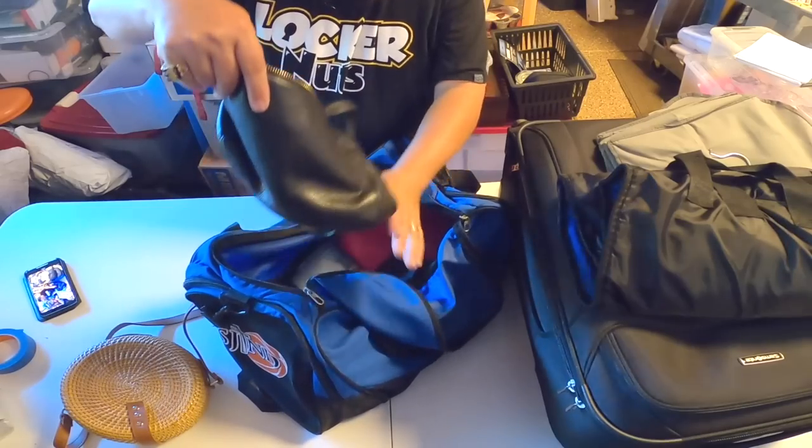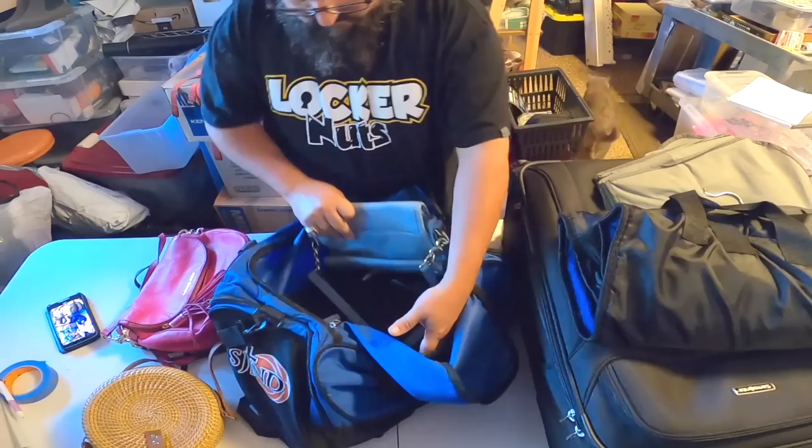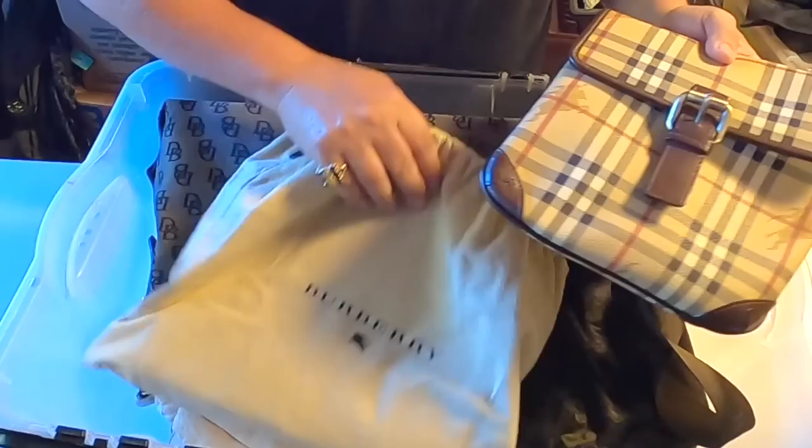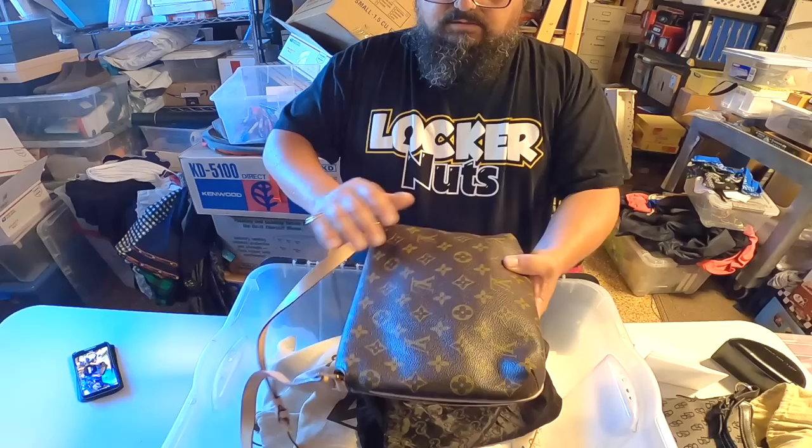Because we got some purses here. Michael Kors. Michael Kors. Oh yes. Dooney and Burke. Gee whiz, that's nice. Guys, look at that. Burberry right there. And this, man, you just touch it and you know it's legit. That's Louis Vuitton. Wait, we have another Louis Vuitton in here, I think.